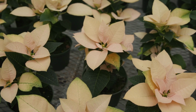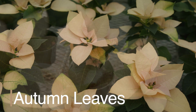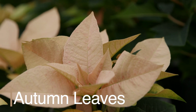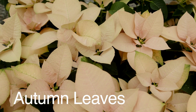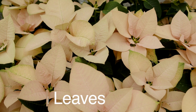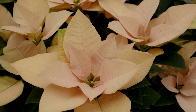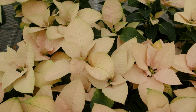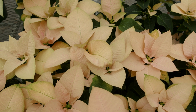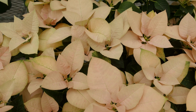One of my favorites, Autumn Leaves, is a beautiful and unconventional variety, known for its warm, earthy tones that invoke the colors of fall. Its bracts range from soft peach to a rich amber, and even hints of apricot, creating a gradient effect reminiscent of autumn foliage. Some bracts may also display subtle hints of pink or coral, adding depth and dimension to the plant's overall appearance.